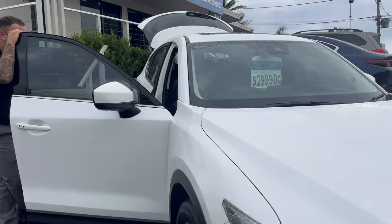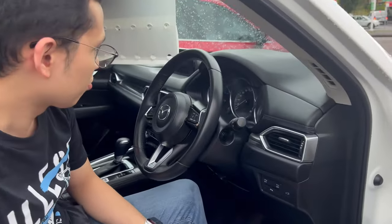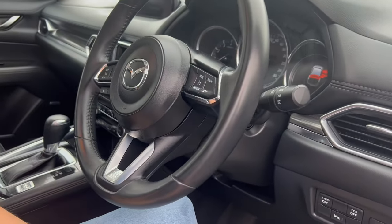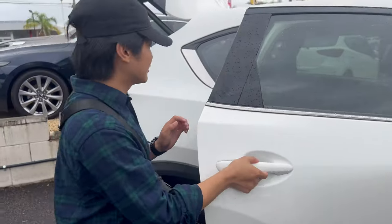I also wanted a car with a higher ground clearance, so I bought this Mazda CX-5. It has a full Bose audio system. They come with a lot, like, Mazda knows where to put the value in the car. They're a really, really packed car. The features are lovely. Really nice drive. And quiet place.